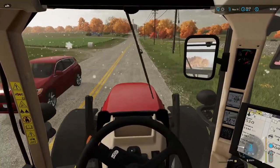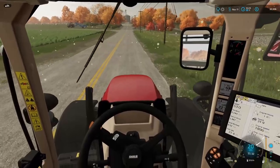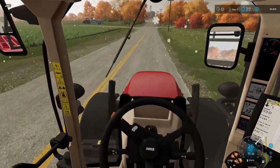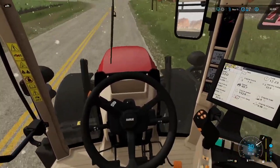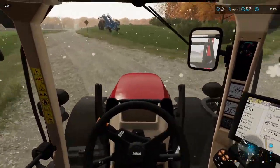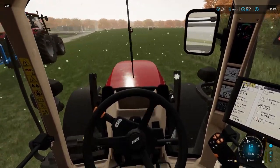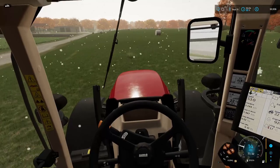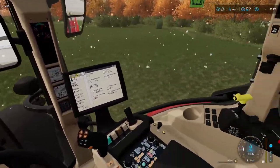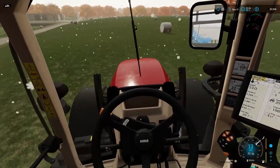Wrong one. I did just realize that this tractor doesn't have any centralized display of anything. And all the things that are maybe important are to the right here on that little screen. I'm not the biggest fan of that. Just gonna say that, but that's fine. Let's turn this guy on. Lower your little pitchfork. There we go. And let's get this going.